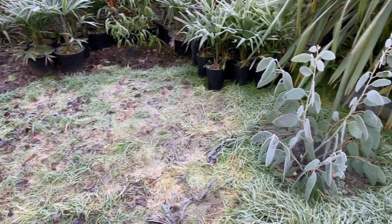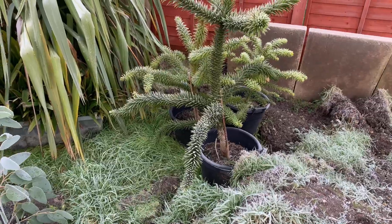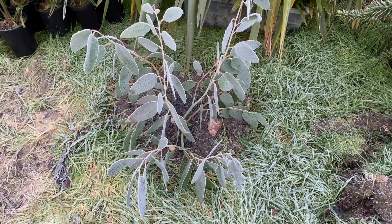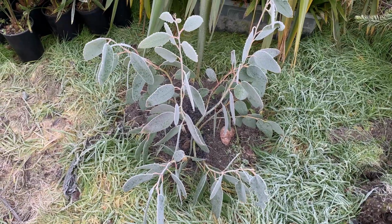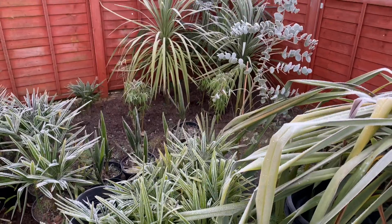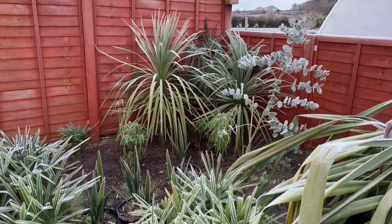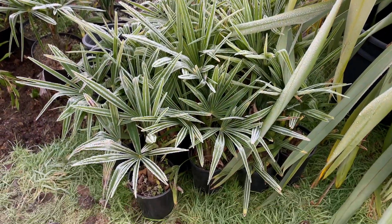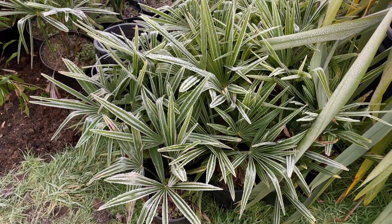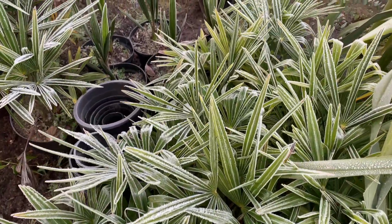So looking at the back here, can't see any problems with the monkey puzzles, they should be fine. And eucalyptus, now that is a snow gum, so hopefully it should be fine. And the bigger one at the back there, yeah, no worries there. You can see here I've got all my small potted trachycarpus. Now these are very, very tough plants, and I've seen people protect them. There's really no need to at all.